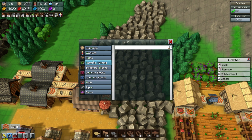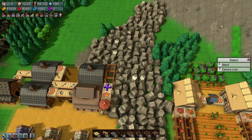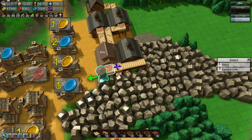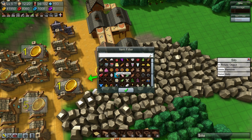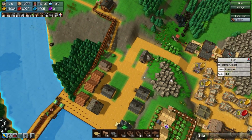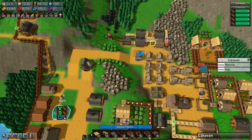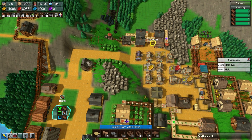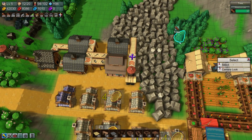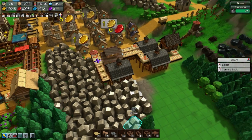Right there, we're going to want a pusher. Well, actually, no, I'm going to say a splitter at this point. There we go. So that we're evenly distributing the planks that we've got. And then this should be set to only accept planks. There we are. Now, where is my wagon? The wagon creaks. Let's take planks from there to here instead. Dunk. And there we are. Perfect.